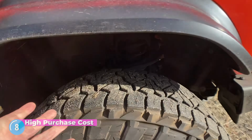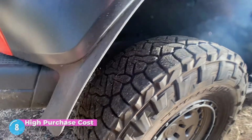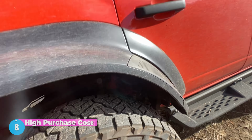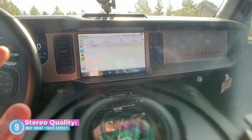And yes, it has like 14 inches of suspension, and just look at this valved suspension in the rear. Can I even show you? Look at that. That's incredible. That is absolutely nuts. But is it 6-figure nuts? I don't think so. The sun is brutal right now, but this audio system is not great.